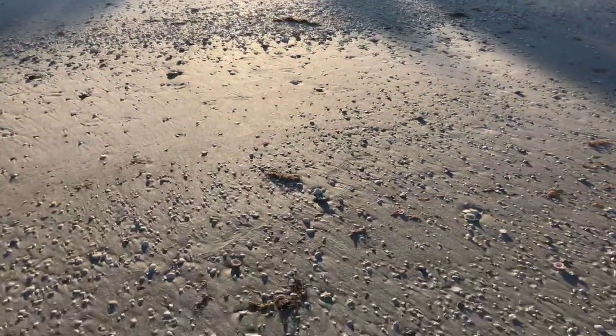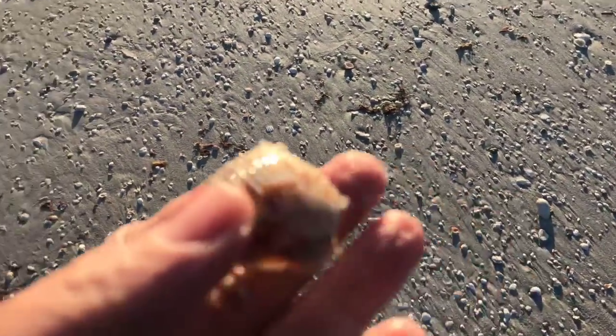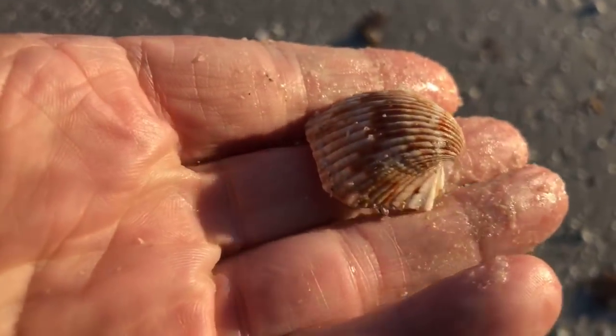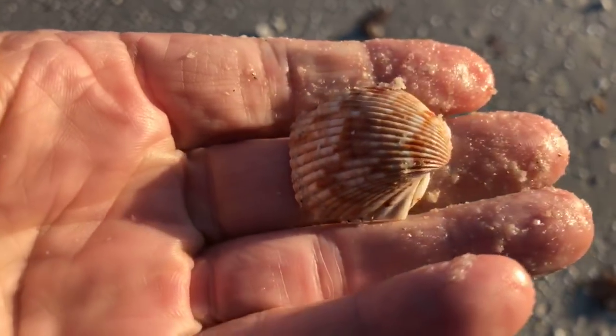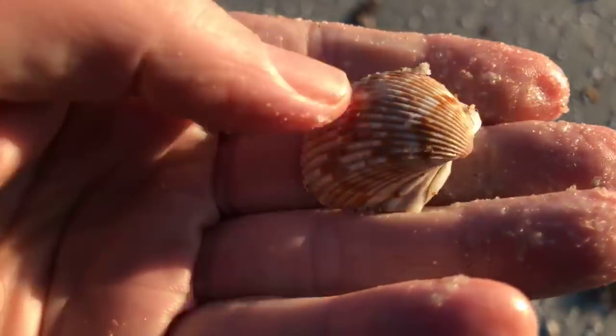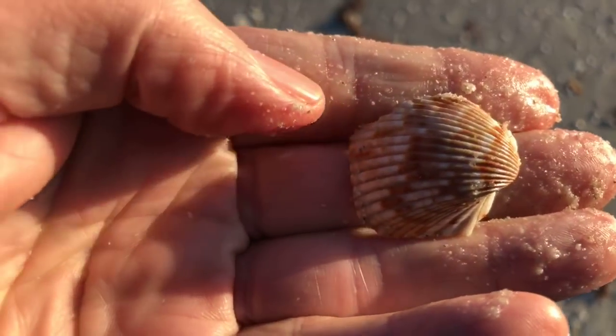Here's a little tiny cockle shell. What the heck? Now that is a very strange looking cockle there. Looks like a cross between a cockle and a scallop. That is a crazy looking shell right there. That is wild looking.